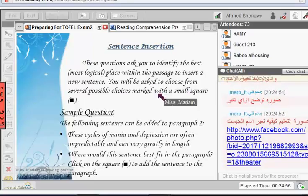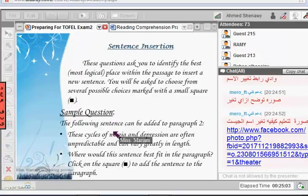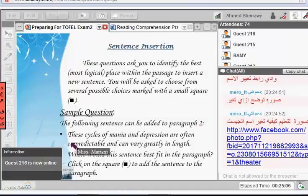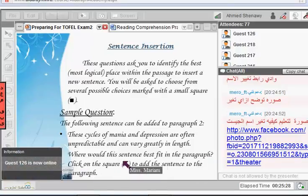You will be asked to choose from several possible choices marked with a small square, like this square. Question: the following sentence can be added: these cycles of mania and depression are often unpredictable and can vary greatly in length. Where would this sentence best fit in the paragraph? Click on the square. This square will be displayed inside the paragraph to add the sentence to the paragraph.